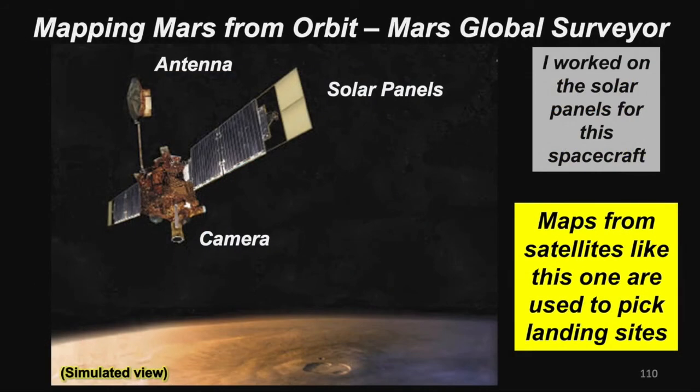So before you can land on Mars, you need to get good information on where to land. I had the opportunity to work on Mars Global Surveyor, which was a mission that took many, many pictures of the Martian surface and was used to study the geology of Mars, but also to pick landing sites for some of the landers. I worked on those solar panels that powered the spacecraft.